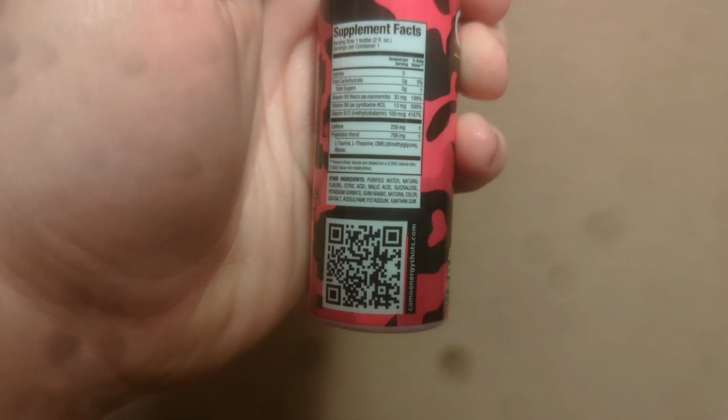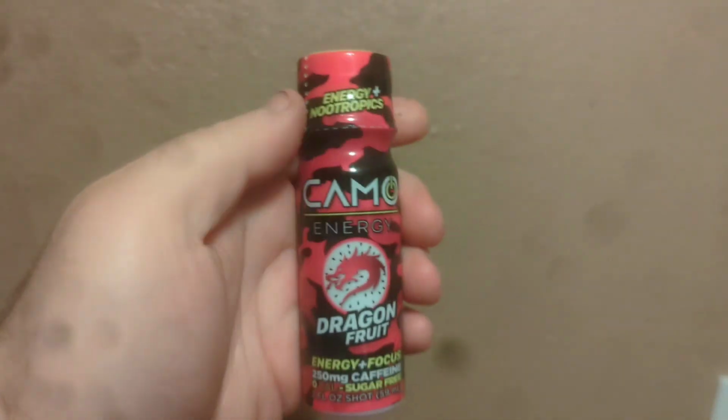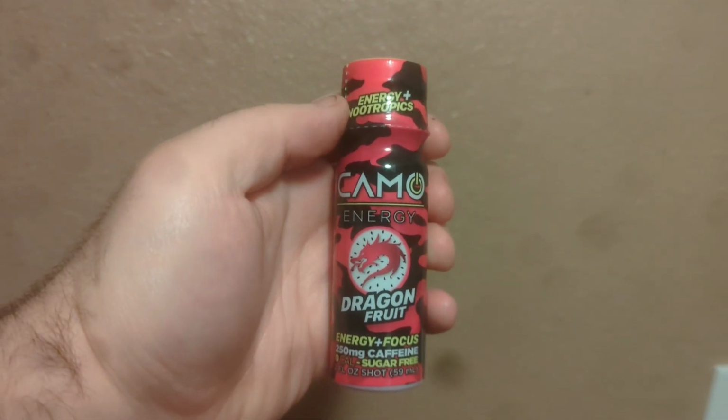Other ingredients. Okay, that's pretty much the entire bottle. Anyway, now I'm going to finish my review for it, so hold on. Okay, I shot off the bottle up close, and I'm going to shake it up a little bit. Open it, taste it, and give my review for it, so hold on a minute.